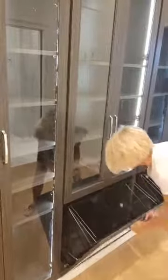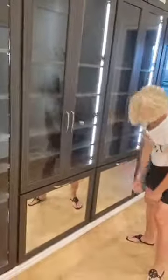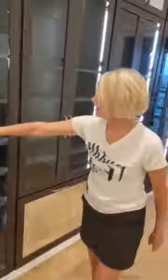I love that. And then you close the door, and all you see is that shiny mirror. A little bit of an oversized handle, which just adds to the shine of this one. But those are also details that tie together the entire room.